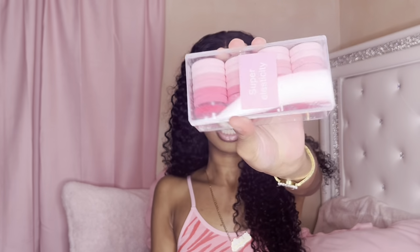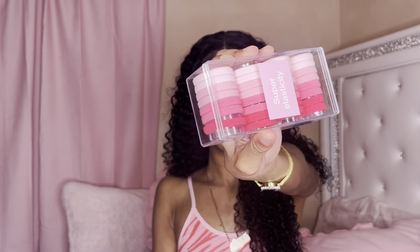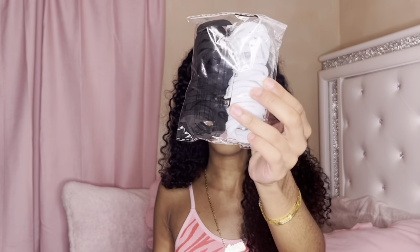I've been needing some hair ties for when I do small ponytails on my hair when I'm doing my lace front installs, child. So I needed me some hair ties. That's what they look like. They real cute. And then I had just got some more, but I got black and white. I don't know if these are the same consistency as those. Let's check.